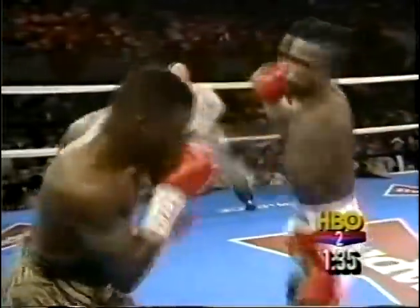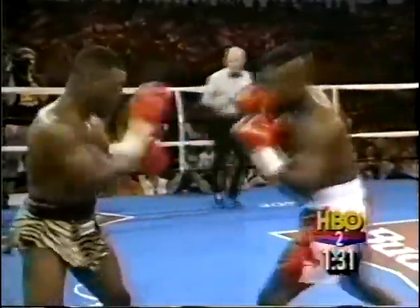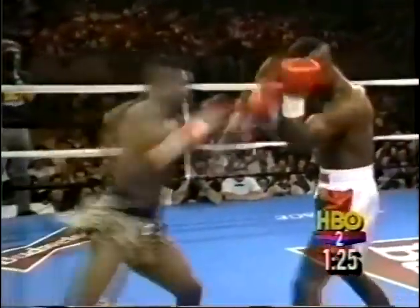Again, Meldrick Taylor comes forward, and again, Terry Norris tags him with the right hand. Norris is getting off with that right cross, George. There's the uppercut, and there's the uppercut again. Norris landed it twice.